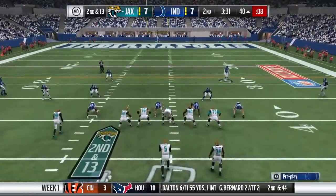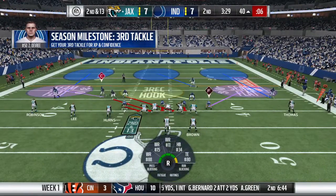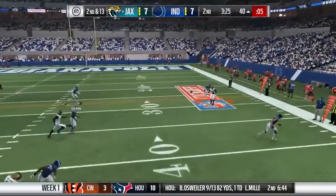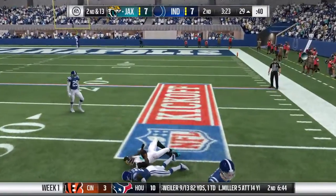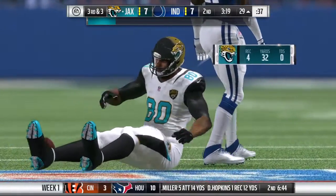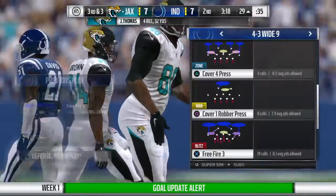They send Thomas out to the right by himself. Now they'll throw it. Bortles. To the right side here, the tight end Thomas. They get 11 back on that one. It leads to 3rd down. And there's a completion to the tight end.